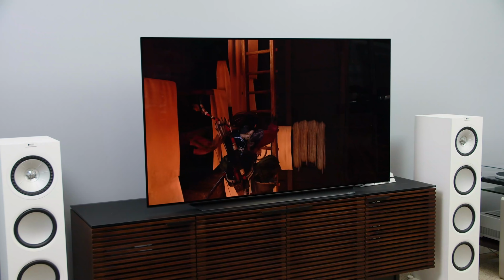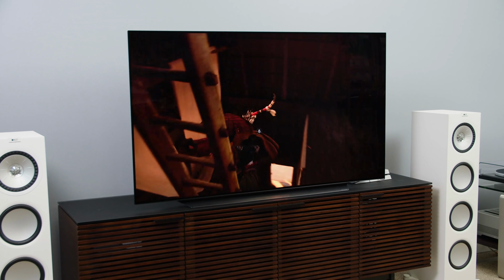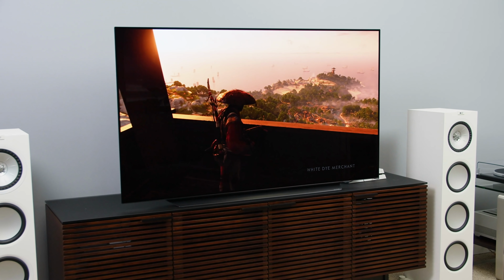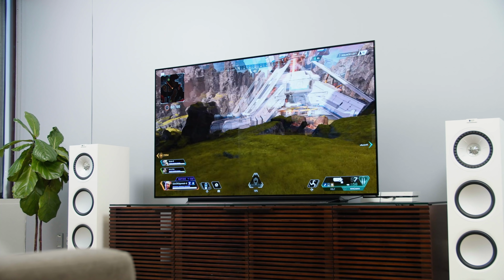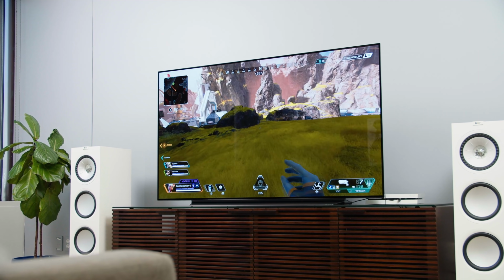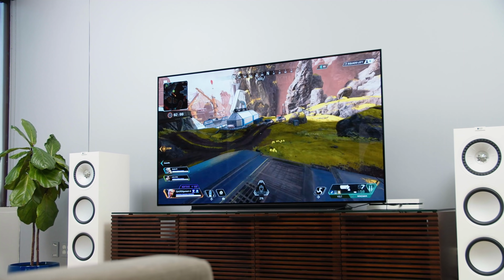With one caveat, we found that in extremely dark game areas, like if you're in a first-person shooter and you go into a dark tunnel or a cave or something like that, you're gonna have trouble seeing around. So if you're a hardcore first-person shooter, competitive gamer, and you play a lot of games with dark scenes or your enemies are hiding in the shadows, that may not be so great for you.